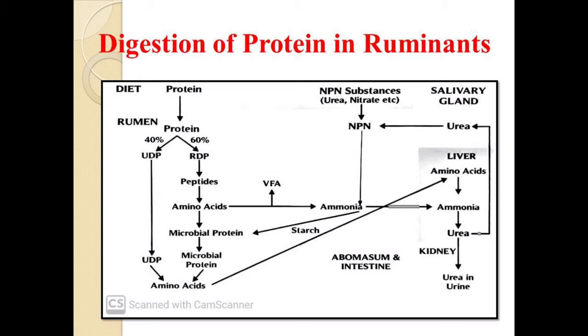Basically, this flowchart is divided into several sections. The first section is the diet section, which consists of the feedstuffs that are provided to the animal. As the name suggests, we are discussing protein digestion in ruminants, so the diet will obviously consist of foods that are rich in proteins, so we write simple protein. Another component of the diet can be NPN, which is non-protein nitrogen substances. NPN are actually not protein but can be converted into the actual form of protein with the help of microbes in the ruminant stomach.